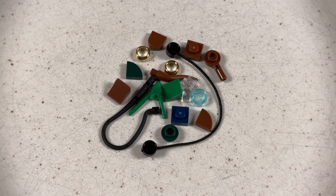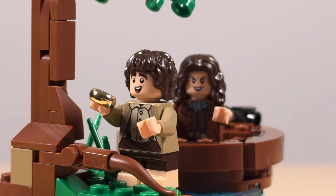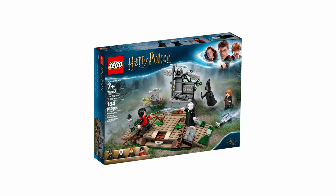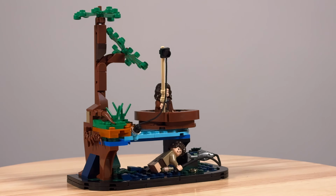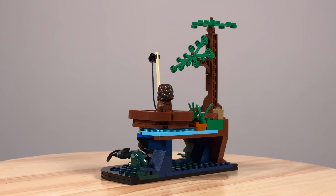Now, onto the set. Crazy to see this scene as a LEGO set. Correct me if I'm wrong, but this might be the darkest scene ever created in LEGO. The only other 2 I can think of is the Harry Potter Rise of Voldemort set with the blood in the cauldron, or the Jurassic Park T-Rex Rampage set with Mr. Arnold's arm. So a gift with purchase set is probably the most logical way to get a release for a set like this. But that also means that it comes with some execution limitations.